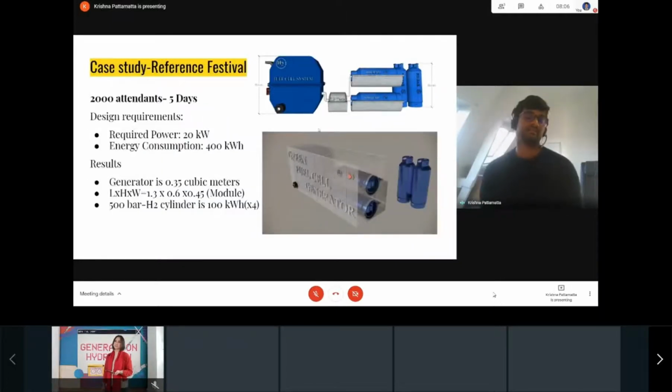For the case study, we are adopting a reference festival. In this reference festival, there will be 2,000 attendants and the duration of this festival will be 5 days. The energy requirement of this festival is 400 kilowatt hours and the power requirement is 20 kilowatts. Therefore, we designed our system in such a way that it provides energy and power to this festival.